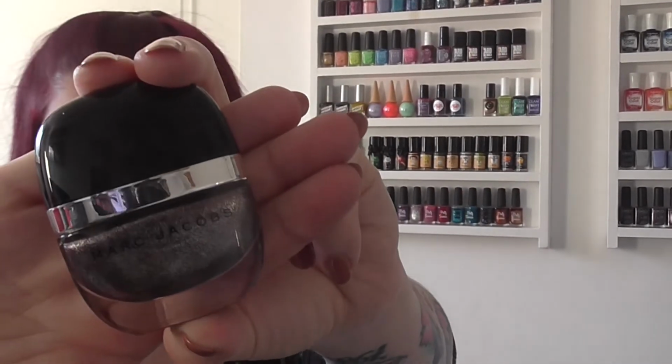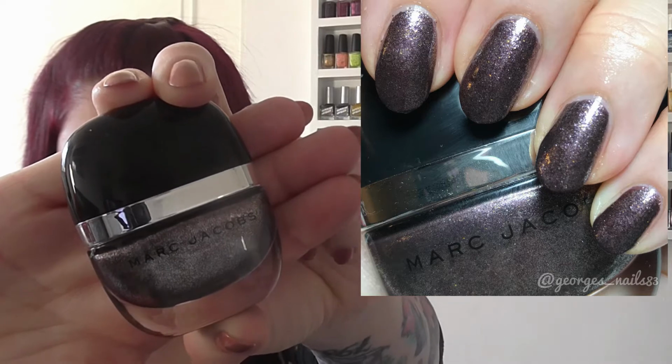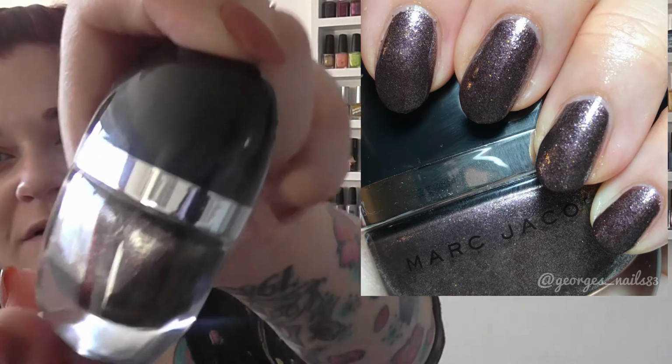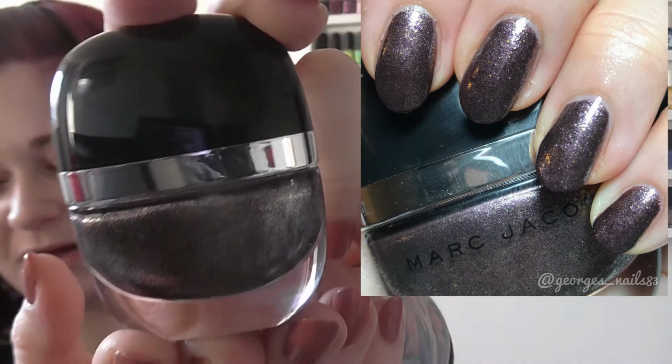Next up we have one of my Marc Jacobs polishes. I had to try one out and I chose to wear Petra first. Now I did 2 coats of Petra. It's a really hard colour to explain, but on my nails I think it looked like a deep mauve, and these are more on the pricey side. These were £16, and I got them from John Lewis, but I did get them with a voucher. So that was Marc Jacobs Petra.